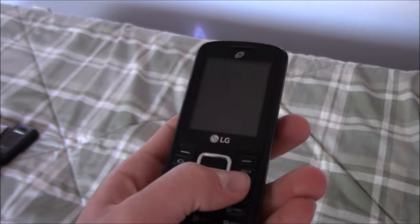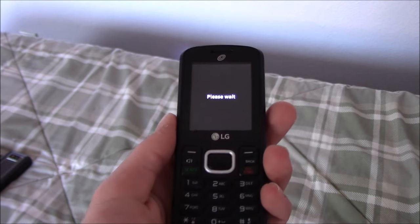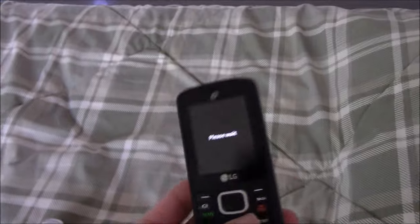Here's my LG 329G on Tracfone. This was my grandma's old phone before she got the Aristo, because the Aristo is what replaced this here, and I've had this phone since August of 2017.